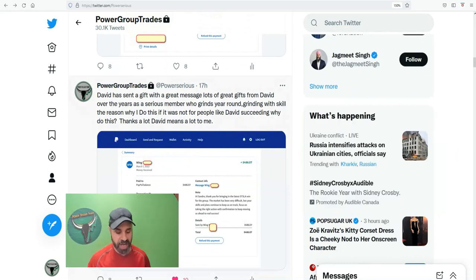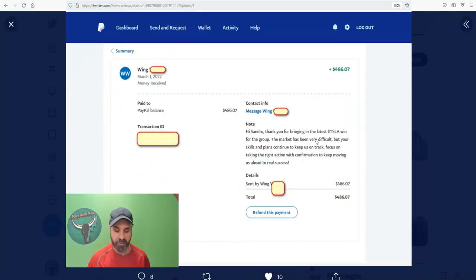So here's what David said here. Hi Sandra, thank you for bringing in the latest Tesla win for the group. The market has been very difficult, but your skills and plans continue to keep us on track. Focus on taking the right action with confirmation to keeping us ahead to real success. And there you go, right?